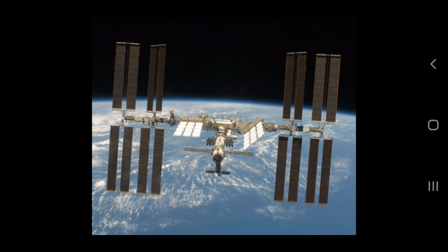Here's some information on the International Space Station. It is the largest and most complex structure ever assembled in space. Including its solar panels, it spans an area larger than a football field. If it were on the ground, it would weigh about 450 tons.